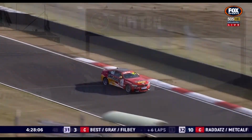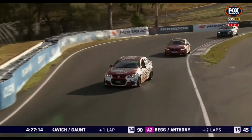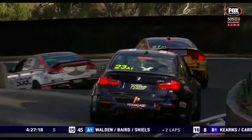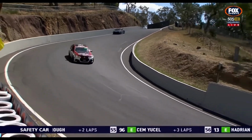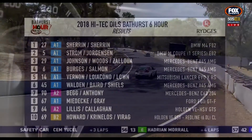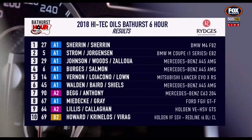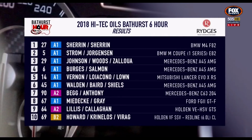Thank you. And rounding out the top 10, the giant killing car. One of the great stories of the day, had it not been for that incredible finish to the race we saw, but it was Brett Howard behind the wheel of the car he was sharing with Tony Virag and Joe Crinolos. The B2 class Holden VF SS Commodore. Bit of a swan song for Aussie muscle in recent times, but that car finished 10th outright and first in Class B2 and a considerable margin in front of their rivals.